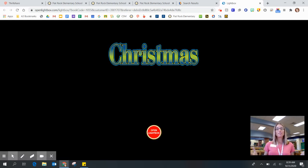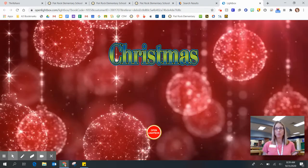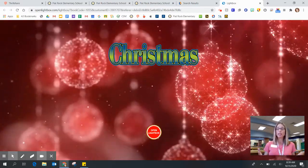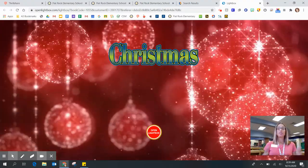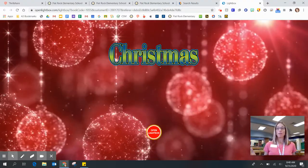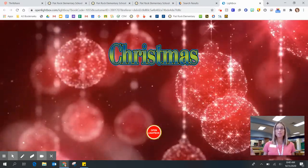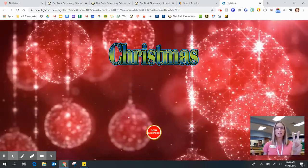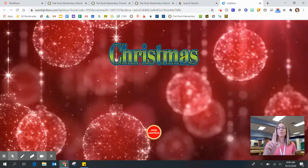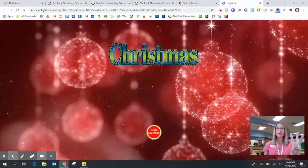Now, if you have not opened a Lightbox book on your device before, it will ask you for a password. The username and the password are the same thing. I set them up to be as easy as I knew how to be. So let me tell you what it is. Are you ready? The username is 1, 2, 3, 4. And the password is 1, 2, 3, 4. Everybody say that. 1, 2, 3, 4.